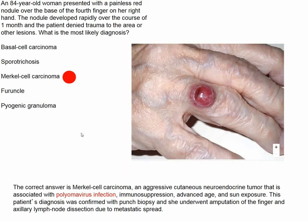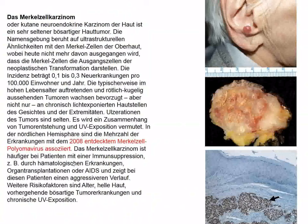Merkel-cell carcinoma is an aggressive cutaneous neuroendocrine tumor, and there's very good evidence that it's associated with a polyoma virus. So this is another example of a viral-induced malignant disease, and it requires, unfortunately, a fairly broad incision, and the poor woman lost her finger.